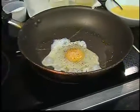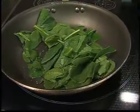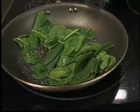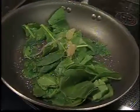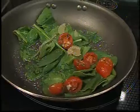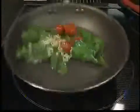And then on top of our toasted pretzel crostinis, I'm going to put some sauteed spinach with some grilled onion, and some tomato, and some fontina cheese. Everything looks so fresh, too. And I'm just going to knock that down a little bit.